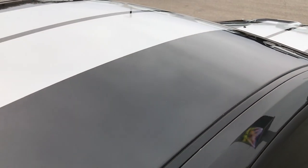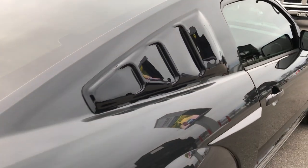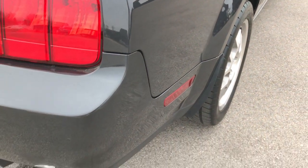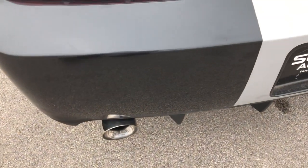The roof is nice and clean, has these side louvers you can actually see out of them from the inside. It's pretty cool. Very clean down this side. It has Magnaflow dual exhaust on it. Sounds really good.